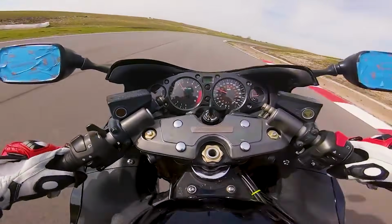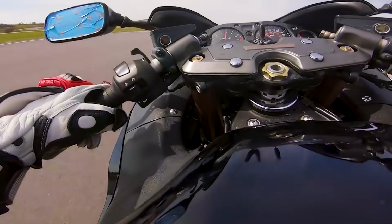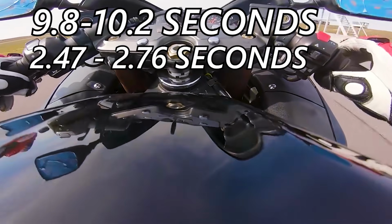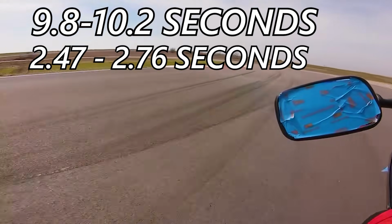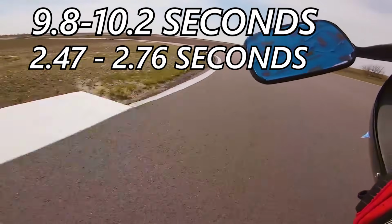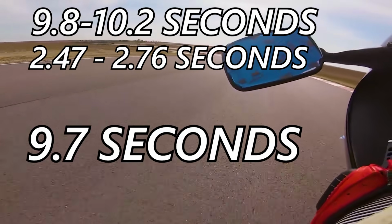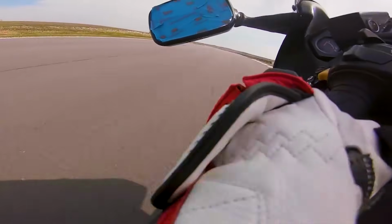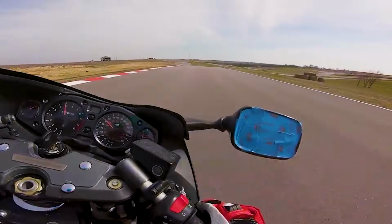The Hayabusa was tested in the quarter mile with results ranging from 9.8 to 10.2 seconds, and 0 to 60 was measured at 2.47 and 2.76. But the ZX-14R completed the quarter mile in 9.7 seconds with a 0 to 60 time of 2.5. Close, but the ZX-14 still won.